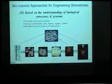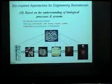And the second approach is based on the understanding of biological processes and systems. In this case, we start from a clinically relevant problem. For example, let's say you're treating cancer, or you want to engineer a tissue. So you go back and understand on the molecular basis, cellular basis, or tissue and organ basis, and ultimately the systemic basis of all these processes involved in those diseases that you want to treat, and then go back to see what elements you need to put into the material so that you can achieve your desired therapeutic goal.